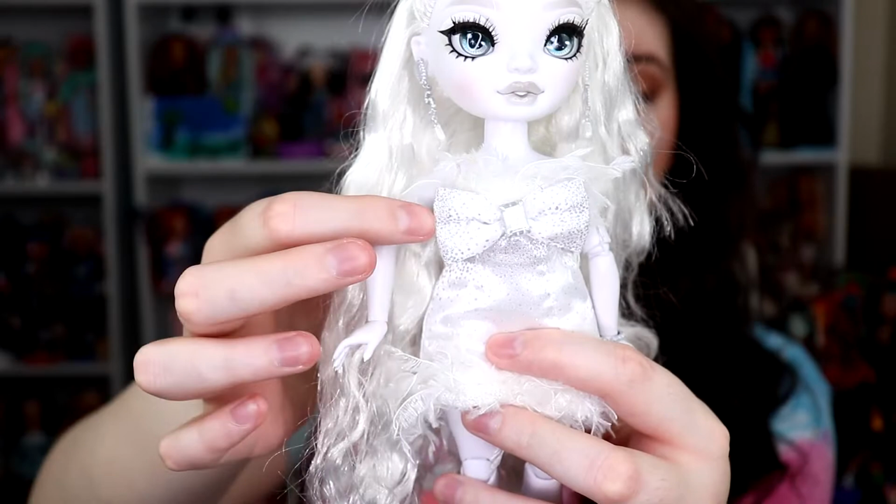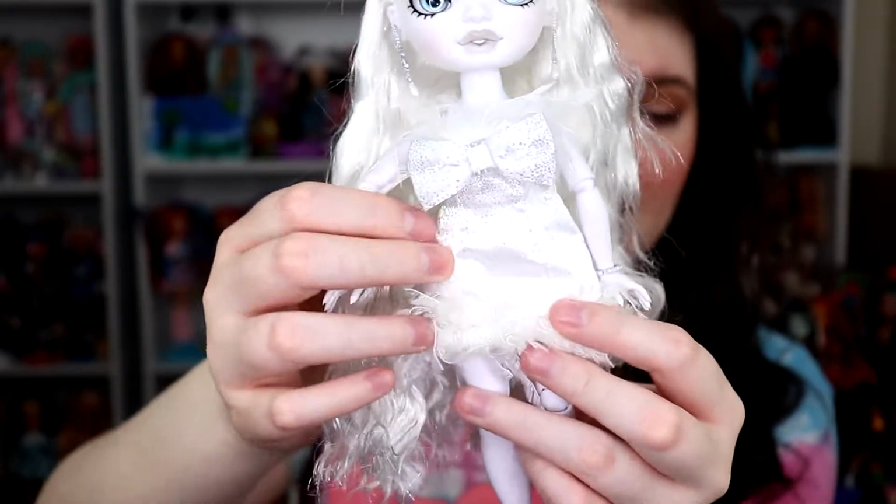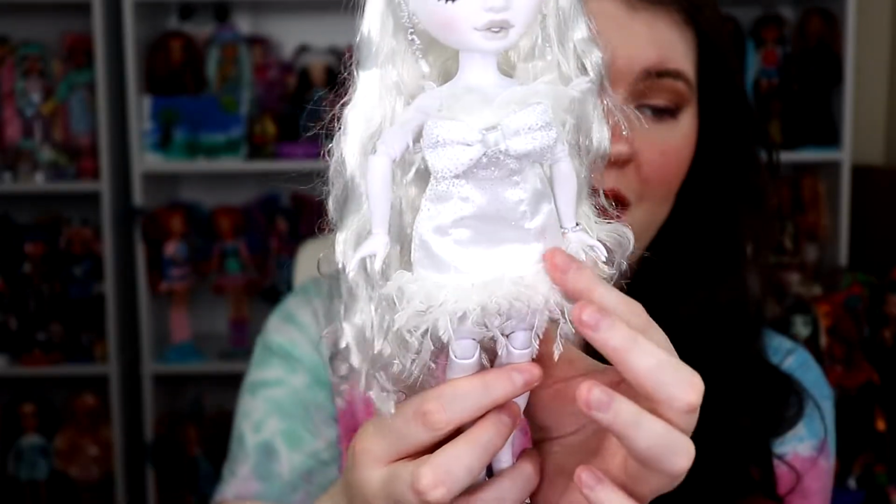I love this jewel. I love the bow. I love the little glittery detail. I love that it's satin, but those feathers are so ugly. Like, I'm literally getting grossed out.